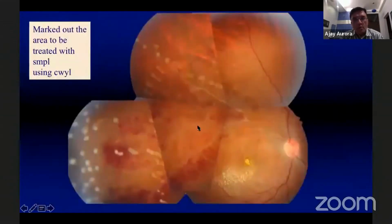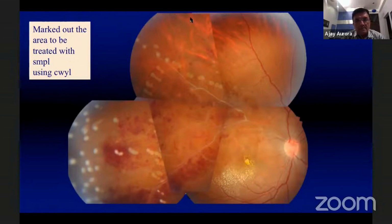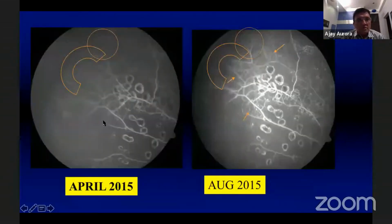So how do I know that I have treated the area? I marked out the area with the normal continuous wave, and then I filled up that area with the micropulse laser, so that in case I have to repeat it, I have some boundaries marked out where I can actually treat. So please note this, this is in April 2015.